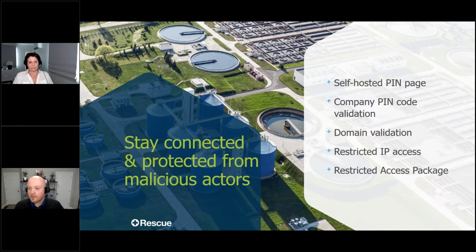We give you the HTML building blocks of a pin entry site, and you can deploy that to your own website at no additional cost to you. And layering on top of that, we have what we call company pin code validation. And that is really a bulletproof way to ensure that your customers are receiving support from your agents. There's no room for error.